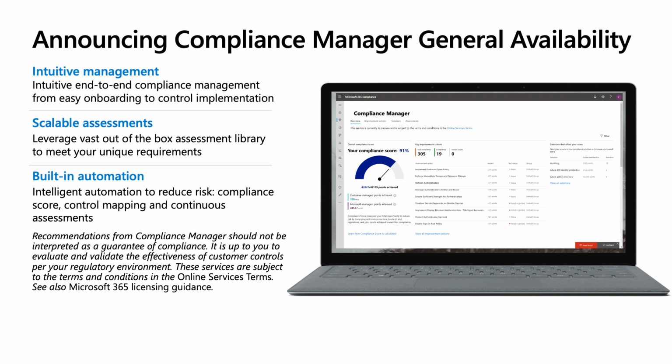Throughout this engagement, the customer was able to operationalize advanced e-discovery and build a standard operating procedure for their legal team. We're excited to be sharing the general availability of the new Compliance Manager at Ignite 2020. This is the next generation version of the existing Compliance Manager and Compliance Score solutions. With Compliance Manager, you can continuously assess and monitor data protection controls.